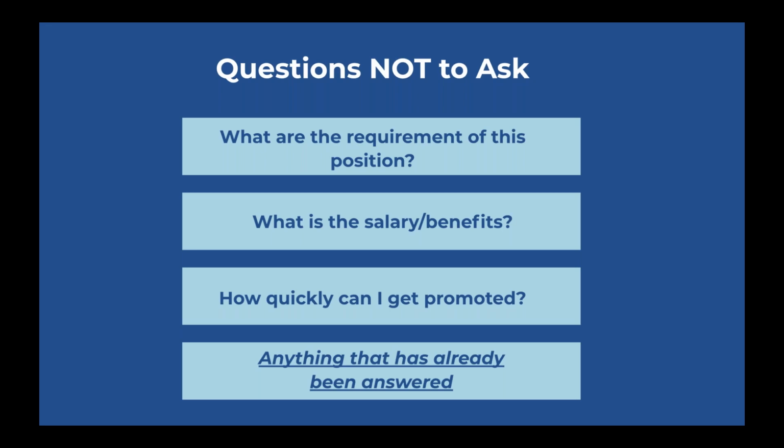You also shouldn't ask anything that has already been answered. So if a question that you prepared is something that they have addressed in the interview, you don't want to ask it again at the end, because it's just going to sound like you haven't paid attention.